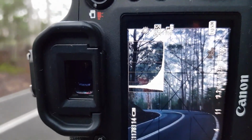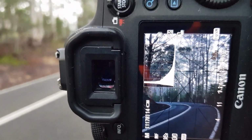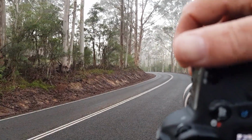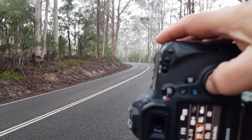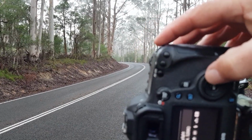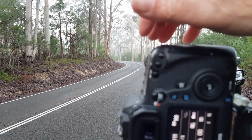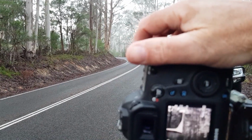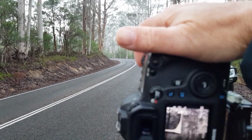The trouble with that is that's that sort of ethereal dark look. I'm not sure that that's what I want, because that's what I'm seeing. So maybe a change in the white balance will do that. I've got it on sunshine. Let's see what auto puts it up as. No, that's not going to work, is it? Funnily enough, maybe it is.